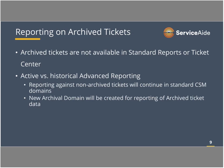And if you think about reporting on those tickets, since now they're read-only and in those archived tables, they're not available in the standard reports, and they're not available in Ticket Center. And Ticket Center really isn't changing from today versus the Goldfish release with these archived tickets, because Ticket Center today only shows active tickets. Once the ticket is closed, it doesn't show up in Ticket Center. So that's not really changing, but we wanted to point that out just to make sure people understand.